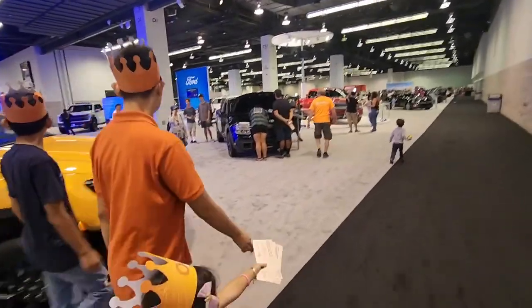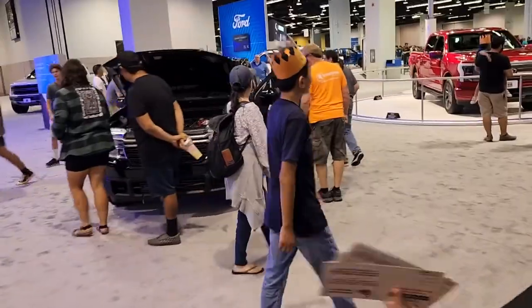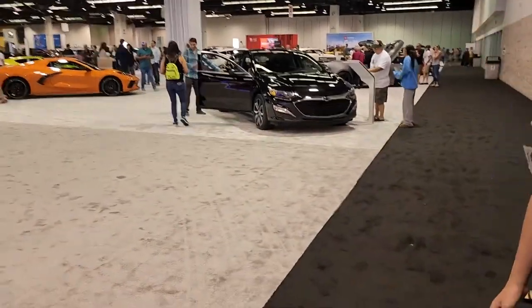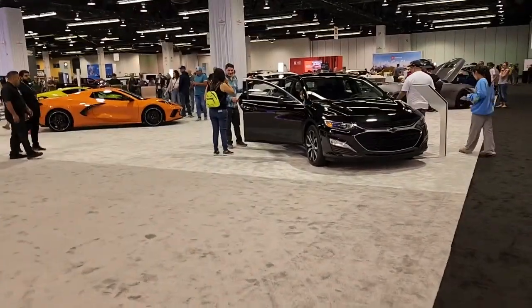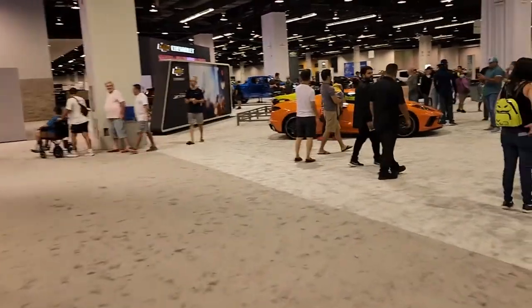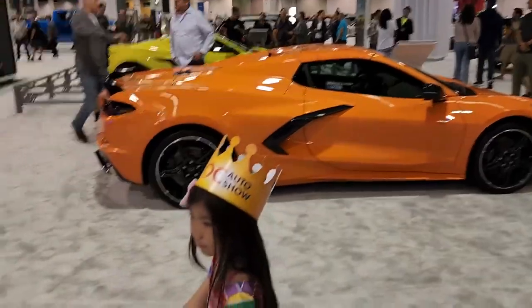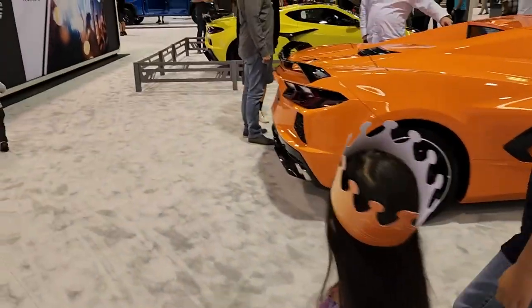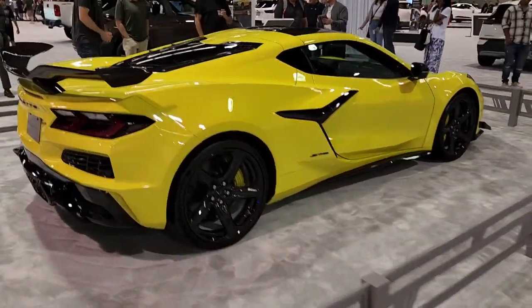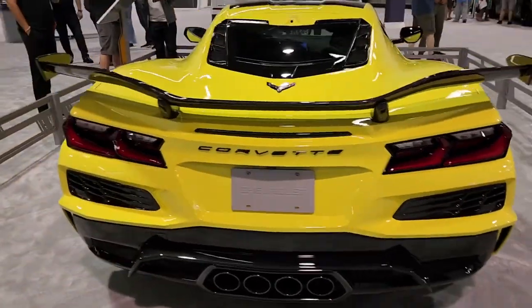Oh, people are looking at the Maverick. Corvette. Go look at it. No, gas. They have electric soon though. Same one as that, but kind of different. They did have a Z06, which I really like, this yellow and the carbon fiber parts. Really clean looking ride.